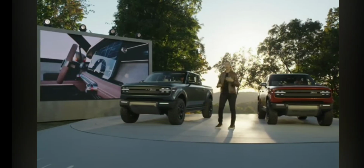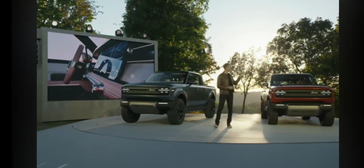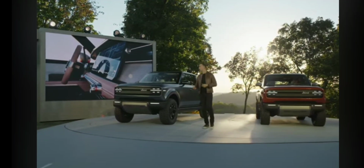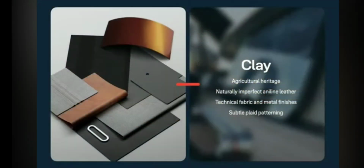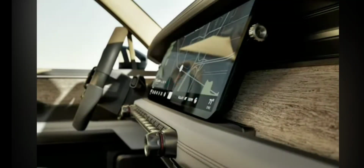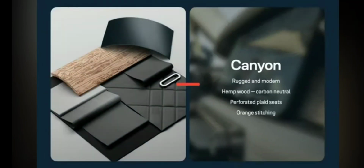On the interior, we looked at different color schemes. This one, clay, for example. It plays with this rich leather that is worn, has natural scars and nicks in it, but we're embracing that, for higher utilization and character within the vehicle. And then looking on the other side at the Terra, capturing this canyon theme and using something like hempwood on the instrument panel in the doors. That really pushes the limit.